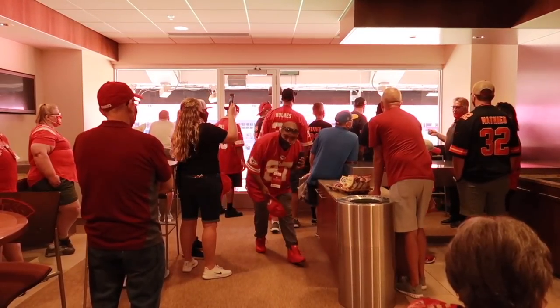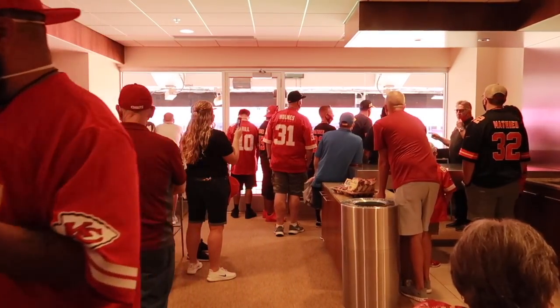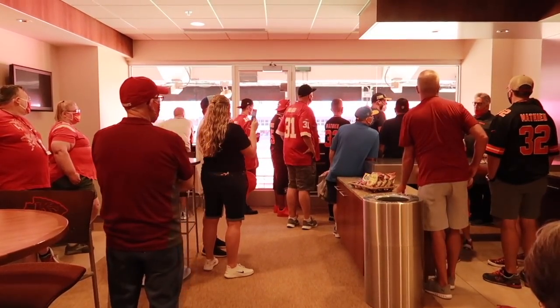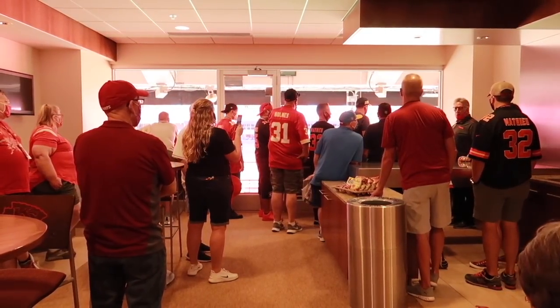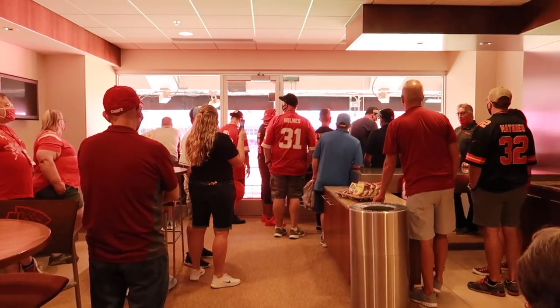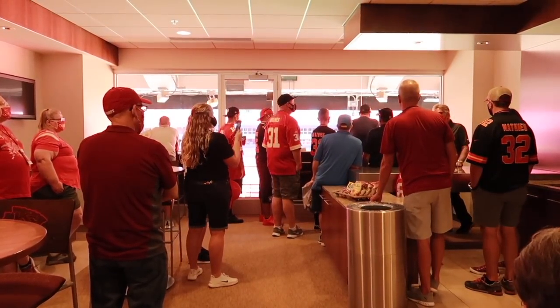Also, we've added radiant heat. That field stays at 85 degrees all winter long. That field will be just as soft in January, when it's 0 degrees with a wind chill factor of 5 below, as it is right now with all the hot, humid weather we've had here all summer long. So it's good for the players' traction, but also when they take a hit, it doesn't feel like they're landing on concrete.